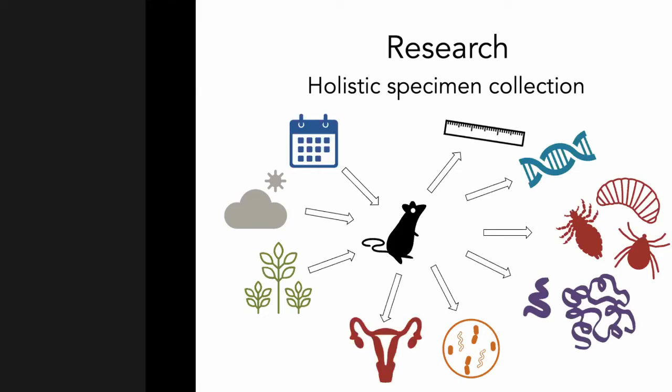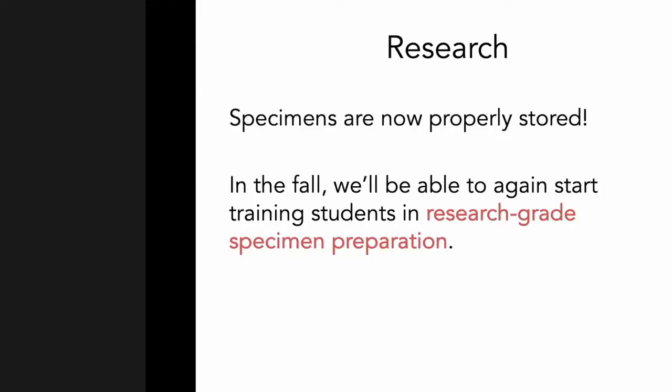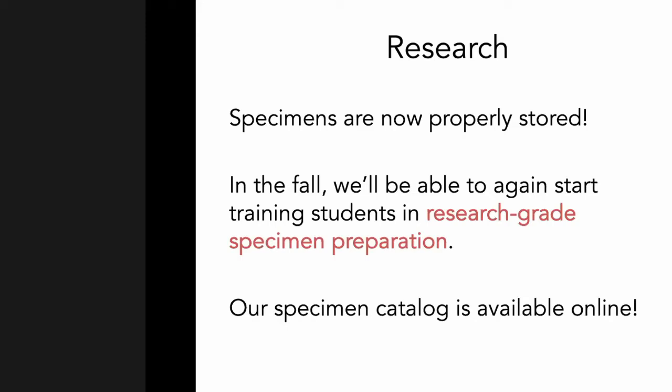And we also get information like reproduction. So for instance, when you take the uterus out, you can hold it up to the light, and for each placenta that has successfully attached in the uterus, it leaves a scar. So you can count the number of successfully attached placenta and, hopefully, infer around the number of pups that animal has had in her lifetime. So tons of information just from a single specimen, and we're really working towards collecting as much of that as possible.